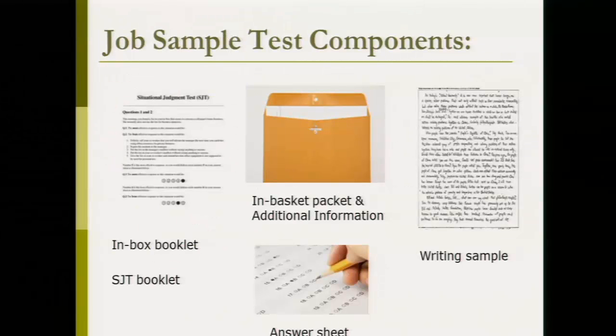So just a little bit about what it looks like. We literally do have a manila envelope with a bunch of pieces of paper in it. That's the in-basket, and there's a separate questionnaire that has a situational judgment test. We will have an answer sheet that is scannable, and that answer sheet also, the way we set it up, ties into your writing sample. So you don't write your name on the scoring sheet for the writing sample. We have a unique identifier that we put together via computer. So people who score your paper don't know whose paper it is.